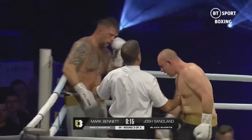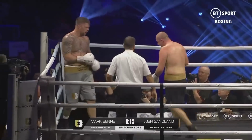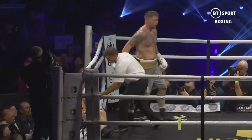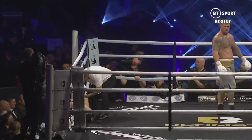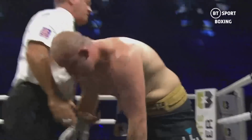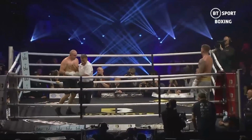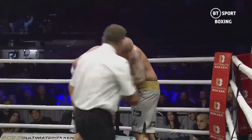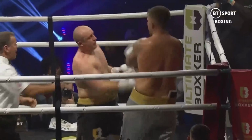Michael Alexander having his hands full during the course of this heavyweight slugfest. And Sandland cannot even hold his boxing stance. That is how much he had given in pursuit of victory. Michael Alexander sportingly helping him back up, but the time has continued to tick. Look at Alexander's face. Michael Alexander is laughing. Even he can't believe the effort.